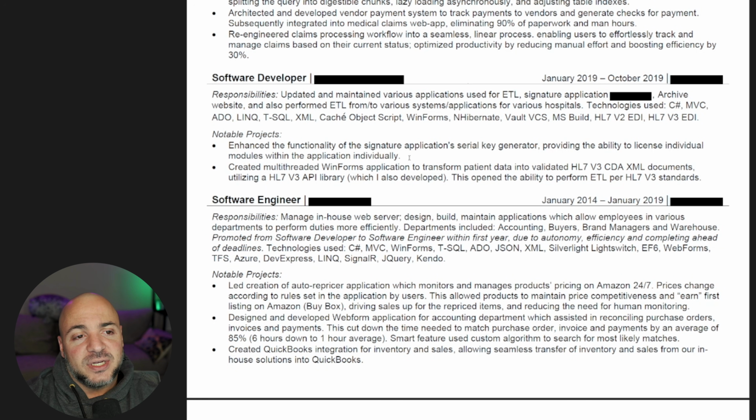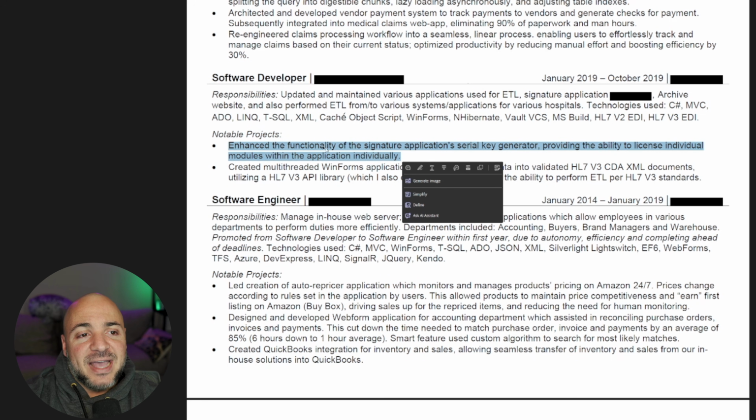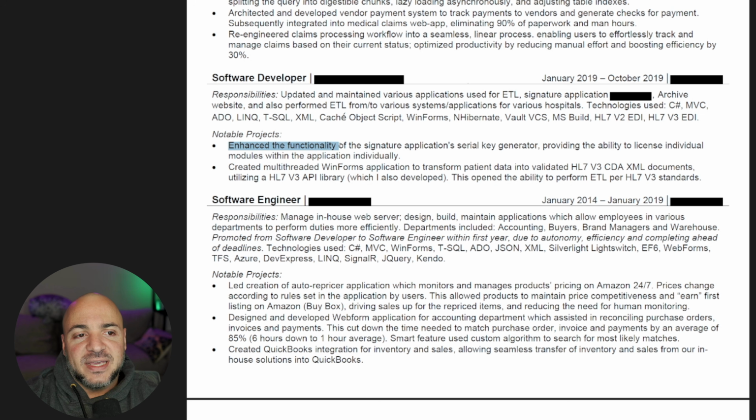You'll notice that for a statement like this one here, compared to what we saw above, right? Enhance the functionality. I have to guess at what that means, right? Providing the ability to license individual modules within the application individually. This one to me seems more like a feature, like smaller feature work. And I'm not saying that it is. I have no idea, right? So I have to guess at this.